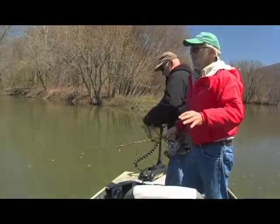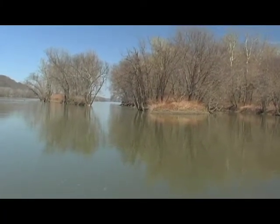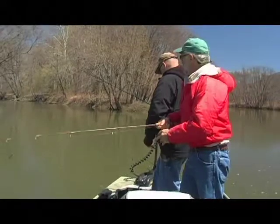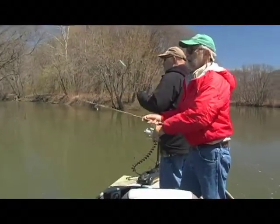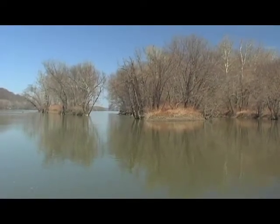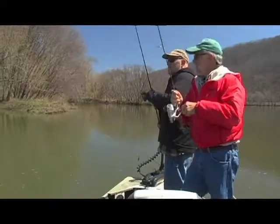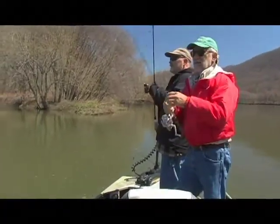We've moved out basically into the middle of the river, would you say? We're directly in the middle of the river. We've got clear water on each side of us here, and then muddy water on the far side. Right in the middle here, we're just throwing tubes up onto these little islands or current breaks, and then drifting down with them. We don't have much water underneath us, but they just come into that little shallow part, and then they run right along the edges.